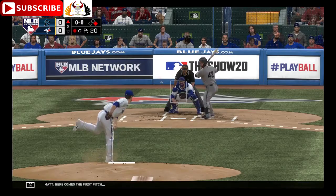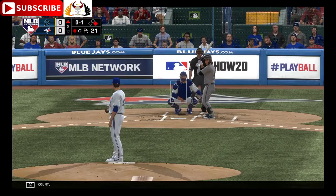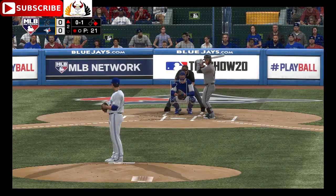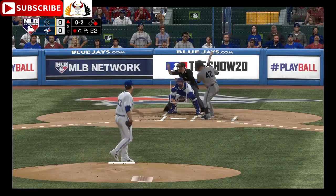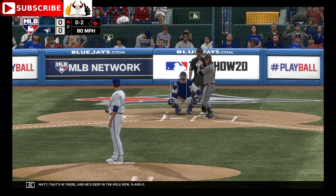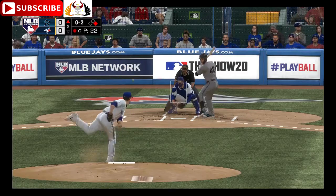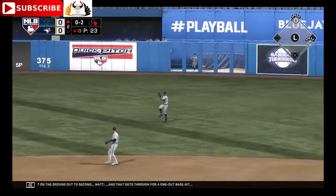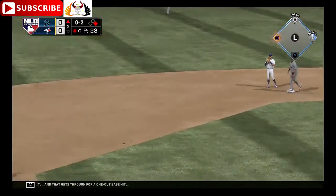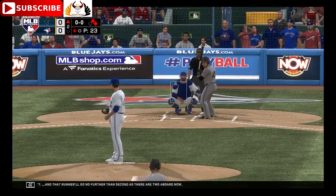Here comes the first pitch. 0-1 the count. That's in there, and he's deep in the hole now. 0-2. Sent on the ground out to second, and that gets through for a 1-out base hit. And that runner will go no further than second, as there are 2 aboard now.